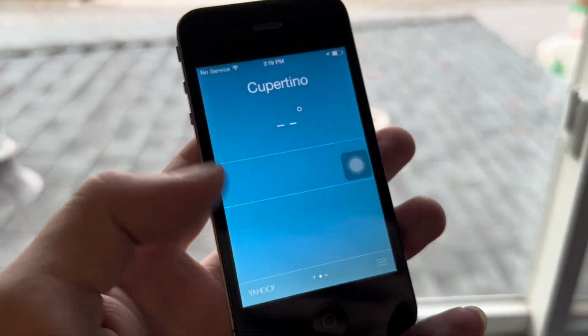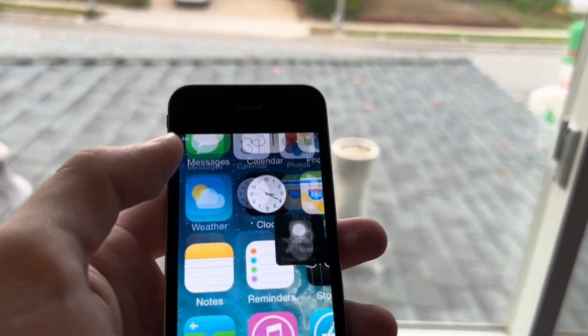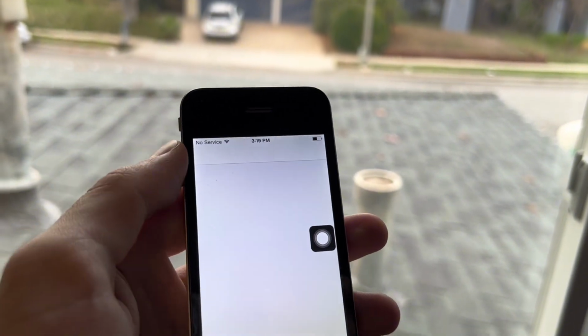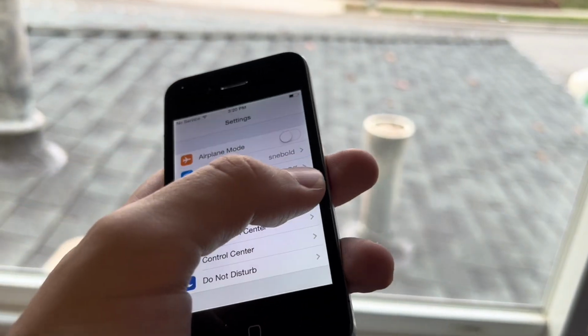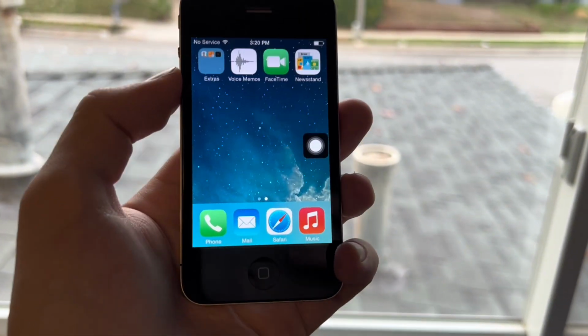And I'm on Wi-Fi right now, and it's not even loading the weather app. It's been a little bit. And also, just opening up any kind of app, besides the basic apps, but even the basic apps like the settings took a little while. And so, as a result, the performance is pretty mediocre.